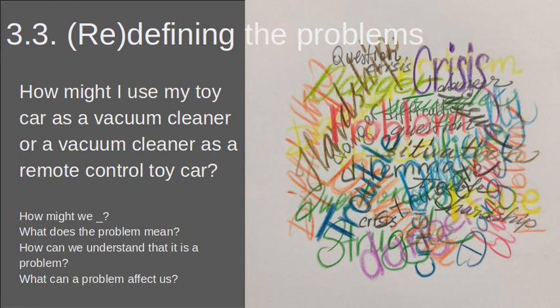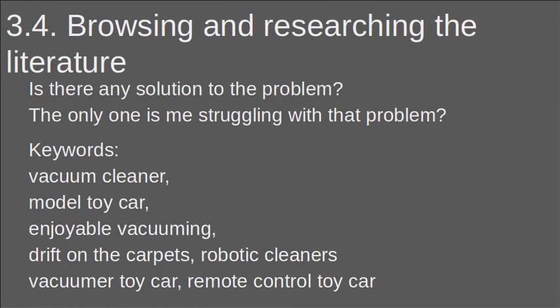Defining and redefining the problems. To change the description of tools. Sometimes the whole struggle consists of the way to define it. Browsing and researching the literature. Is there any peer solution? Invent or innovate. Choose one regarding the literature. So, if there is any peer solution, the character of the project will easily turn into an innovation attempt.